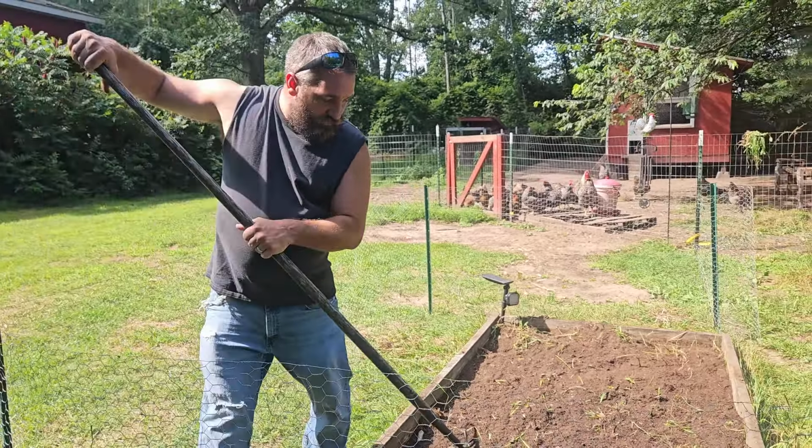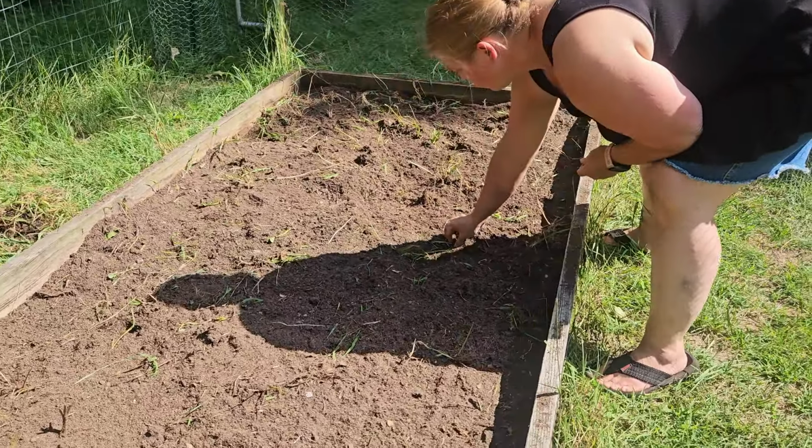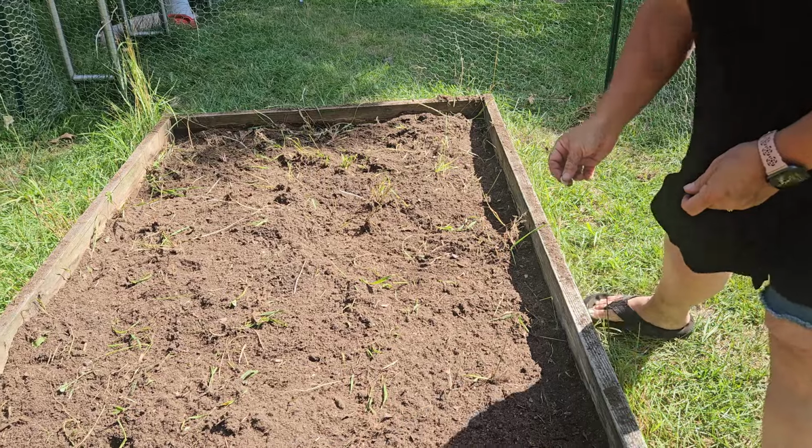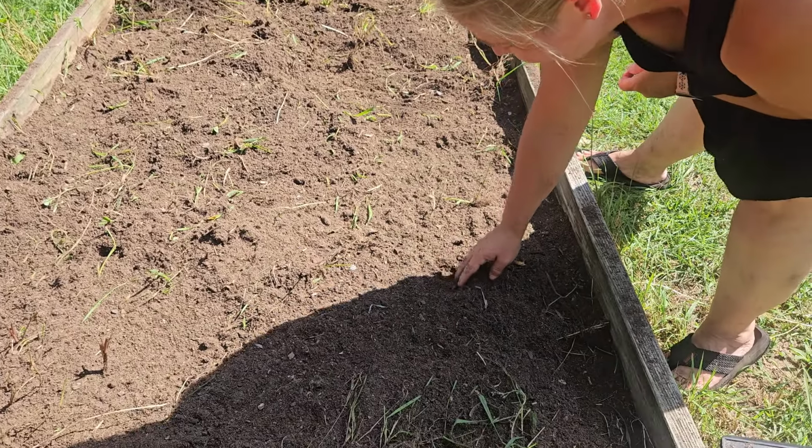So we're at the beginning of July and we're just now planting pumpkins. This is a big test. Will it germinate? Will it grow? We'll see on the next episode of Can Candace Kill It Now?